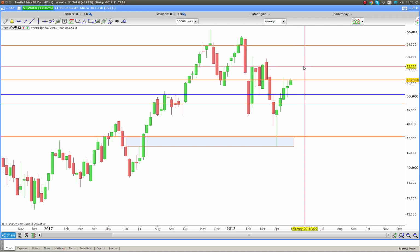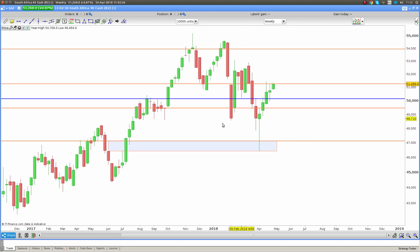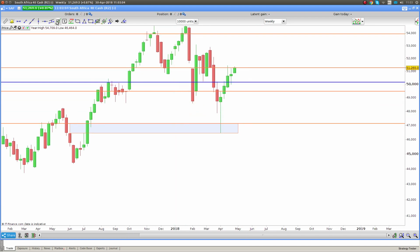Okay, so the whole trick here, when you're buying the breakout, is you want to try buy or sell the breakouts on the higher time frames. If you can spot them on the weekly, okay, and for all intents and purposes, this weekly one here is definitely an opportunity. Okay, and it could be just a retest to here. Now, let's just have a look at a Fibonacci on this.